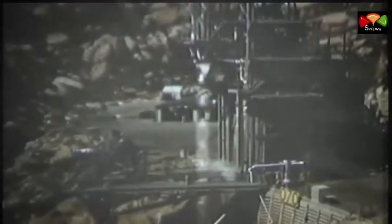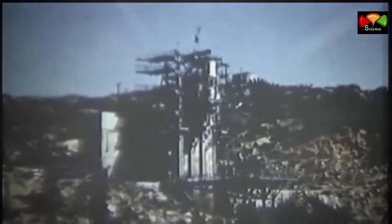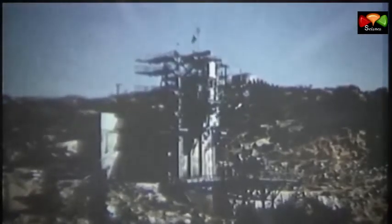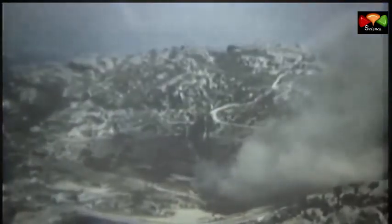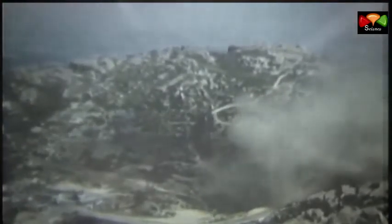The static test program has proved that the rocket power plant meets or exceeds the design specifications. Preliminary design and some test work is now underway on a 120,000-pound thrust system for the Navajo 2 booster.